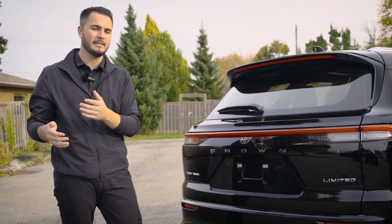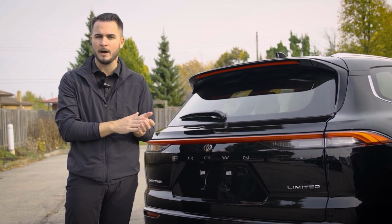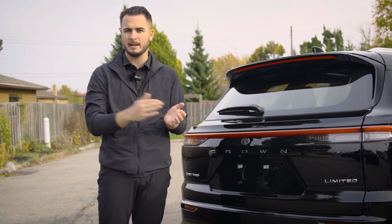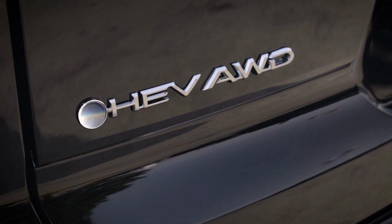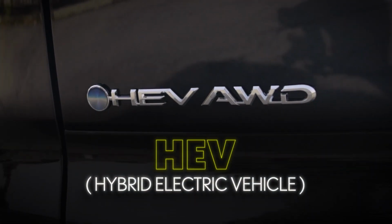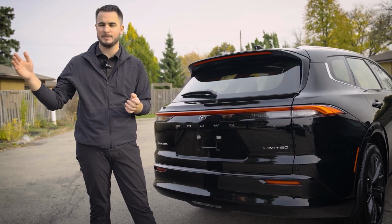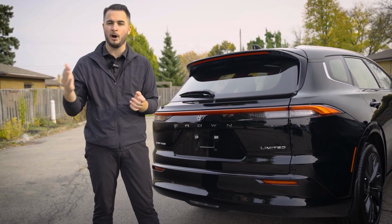Now, the only interesting thing about this is that nowhere on this vehicle does it say Signia. It just says Crown. So the Signia is just the SUV, or in my opinion, the wagon version of our Crown sedan, which came back to market a couple years back. On the back it says HEV All-Wheel Drive, which is now Toyota's new way in our 2025s to say hybrid electric vehicle. And then obviously it has your trim level here, your entry-level Limited versus the Advanced package, which is one step above this, and the only two trim levels offered on the Signia.